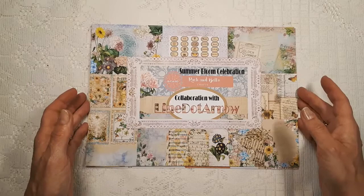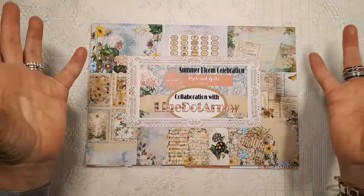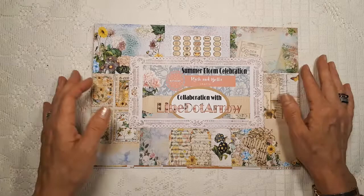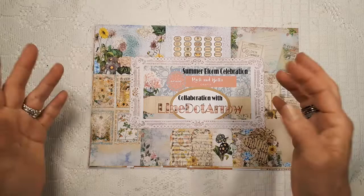And the design team members that are involved, because we also have the collab with the design team members, a few of hers and a few of mine, they work together on this kit during the month of August, and they also tell you about the challenge. So I'm not going to take too much time of the video explaining this one, because I already have a good explanation video about this.